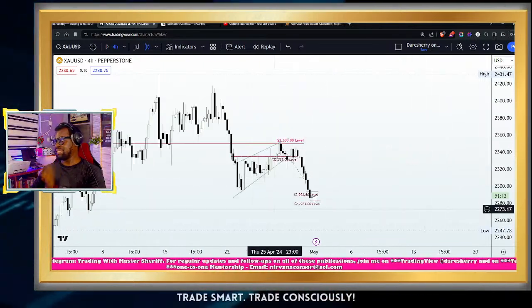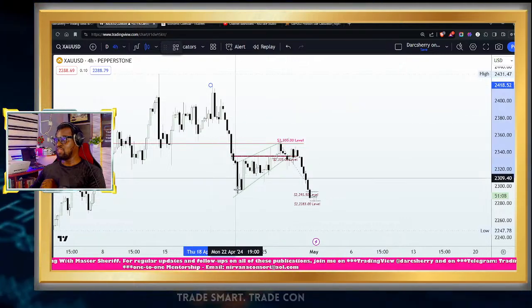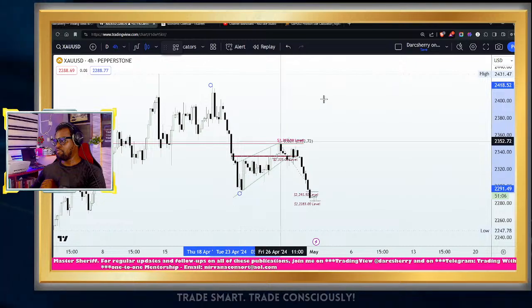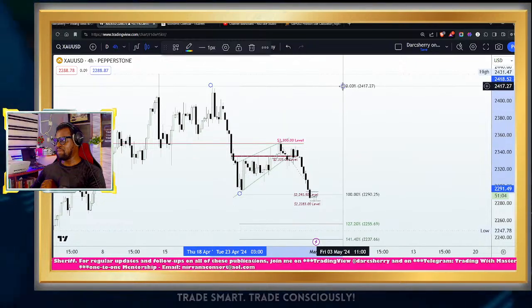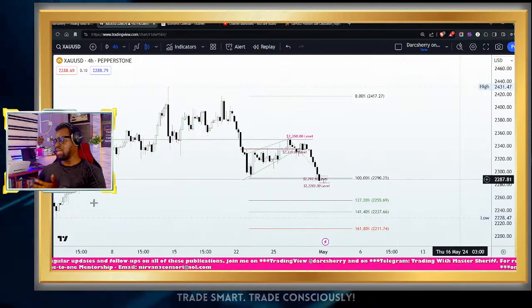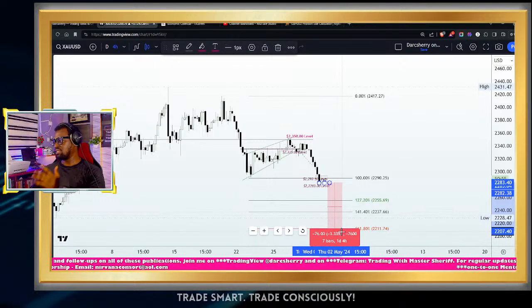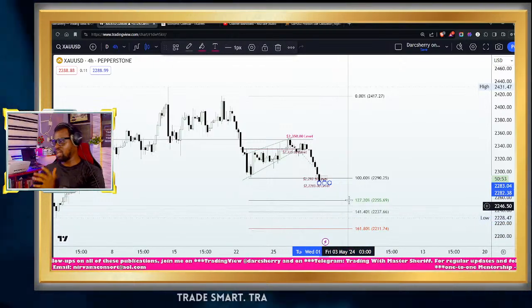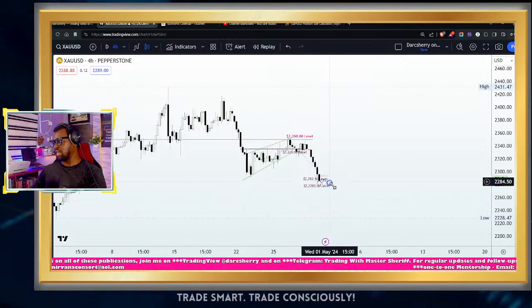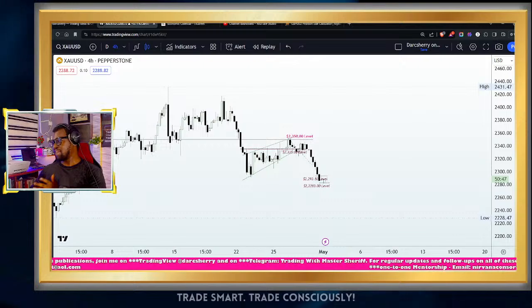And my TP target for this current sell position is still within the extension of the previous impulse leg, at an area between the 127.2 and the 161.8, which we still have room of about 600-700 pips to catch here if price continues to the downside. So I still maintain a bearish bias here, but we never can tell.